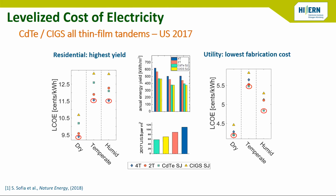And we found that if we look into one of the big differences between the two, to answer the question whether tandems make sense depends on what kind of market you're looking into. And we've been looking into residential markets and we've been looking into utility markets. And in residential markets, we found that basically it's always the option that generates the highest yield, has the highest efficiency, that turns out best.